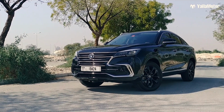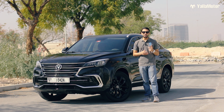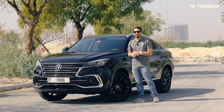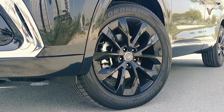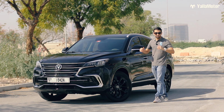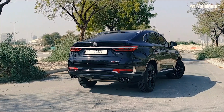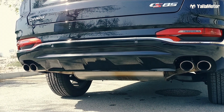For those of you who don't quite fancy the black exterior, you could also have it in red, purple, blue, or grey. And speaking of customization options, our test car is fitted with 19-inch alloy wheels that have been painted black. There are a lot of sharp lines and creases along the bodywork that make it look broad and muscular, especially towards the back, where you can find a pair of wraparound LED tail lamps and four functioning chrome exhaust pipes.